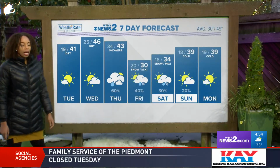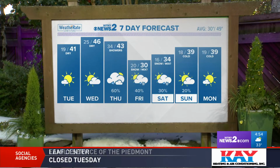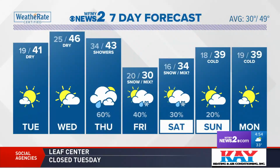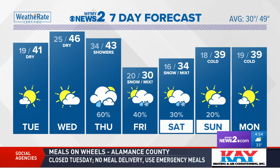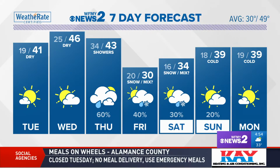Haven't shown the 7-day yet, but here you have it. You can see those very cold temperatures will be sticking around for quite a while and into the start of next week. The fine-tuned details of the weekend forecast will come into play by Wednesday.